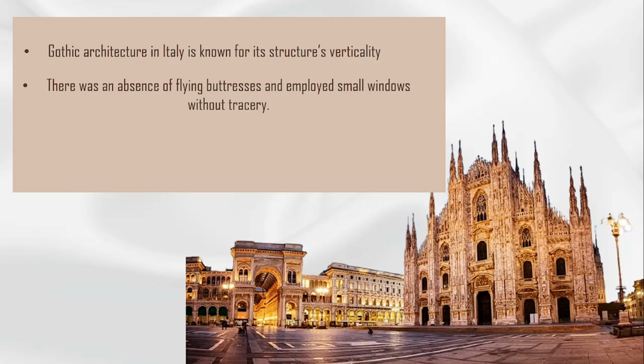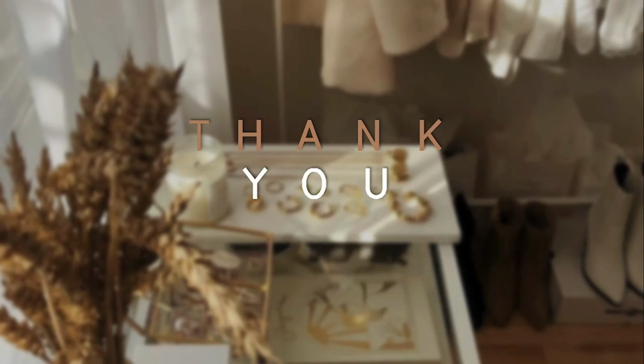Next, unlike the other structures in this Gothic era, flying buttresses were not used and cannot be seen in their structure. Also, they use small windows, unlike the others, without tracery. And because of that, this shows that its characteristics really depend on the place. Each place has its own unique characteristics. Thank you for listening.